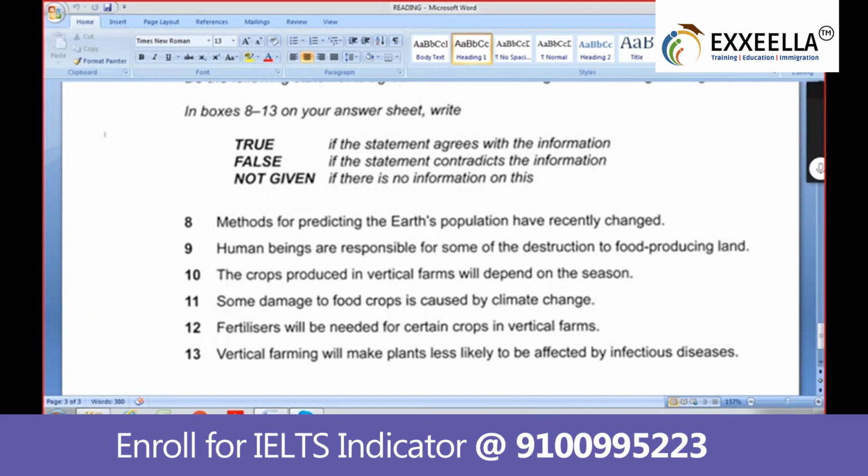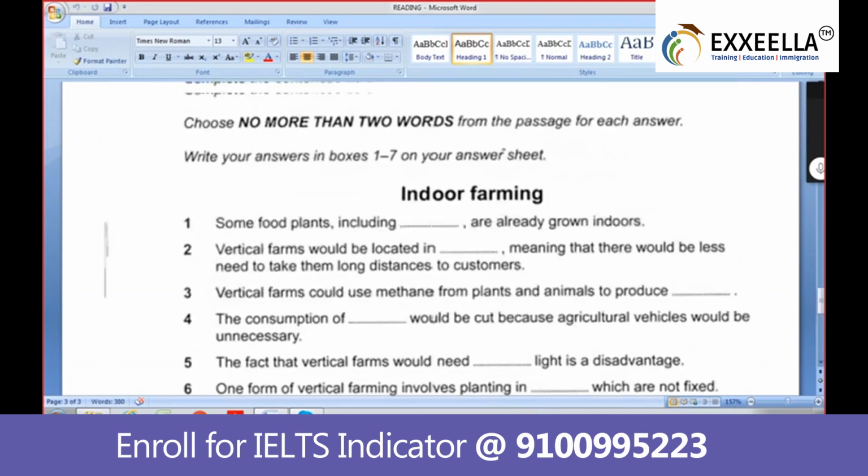So let's see one example in this. One more thing: don't read the entire passage. In your reading test, you have to manage your time. First of all, just read the question first. Read the given question, understand it, and pick a keyword. What is the keyword in the first question? Just read this and tell me the keyword.